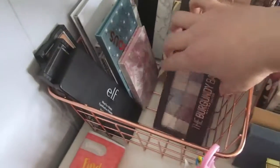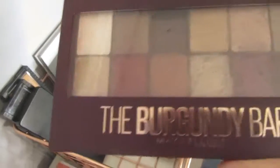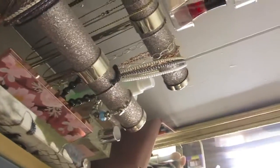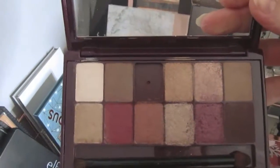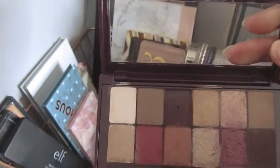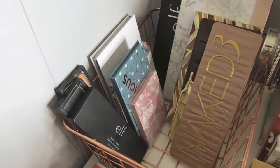And I have this burgundy bar I ordered from Amazon, and it came broken. I told them and I was actually allowed to keep it and got reimbursed. So one of the shades in here is completely broken, but I tried it and I really like this formula for a drugstore palette. I also got the lemonade one and I did not like that.